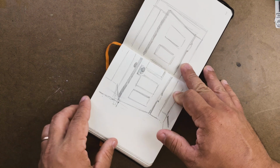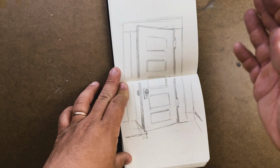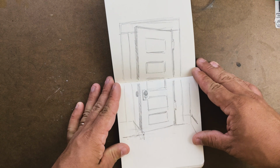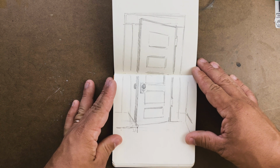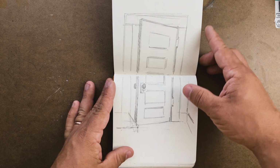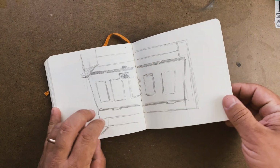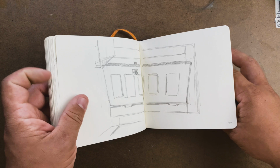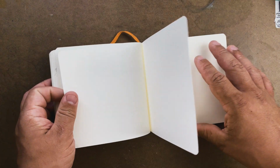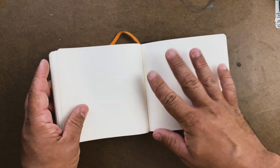And then this is the last sketch that I did, and this is the door going out of my studio, and I thought that was appropriate because it was the end and I was ready to just open the door and leave this sketchbook behind me. The rest of this is blank, and I've kept a couple pages where normally I would just tear them out.